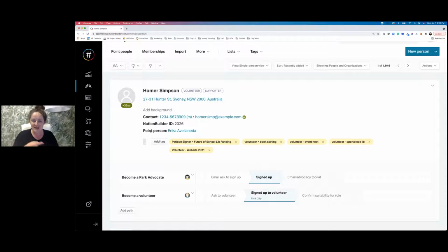So what happens here is Erica will get an email notification to say, hey, new volunteers signed up. Make sure you do outreach to them, right? That's the workflow management of your action-oriented website.